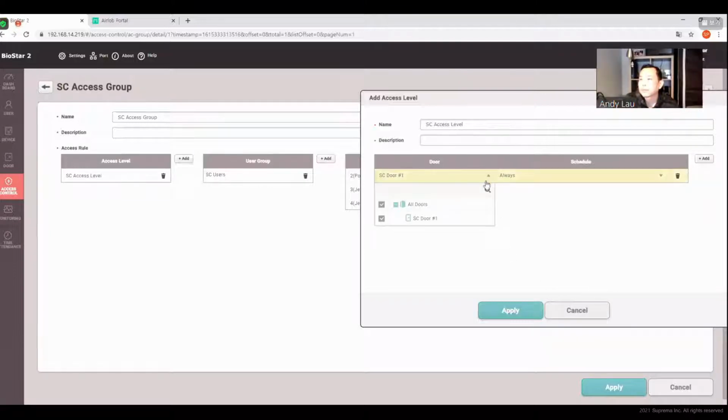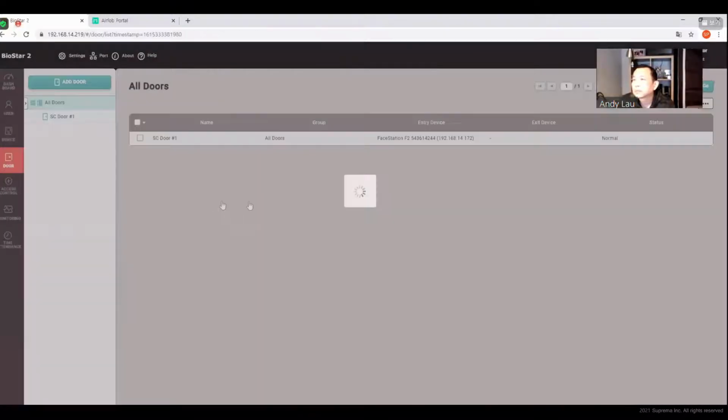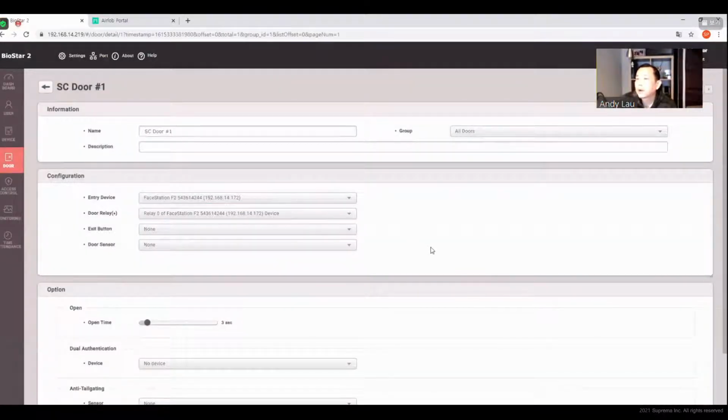And if you can't select the door, then we need to go back and configure the door. So under the door configuration, it should be showing the reader that you're using as entry device. Yeah, it shows all access and it shows the door on there as well. Check your door configuration, make sure that the door has the reader that you're trying to use. It does.